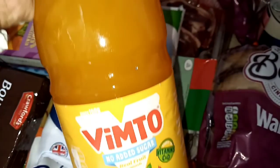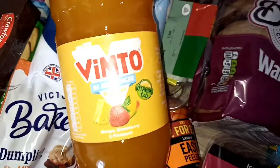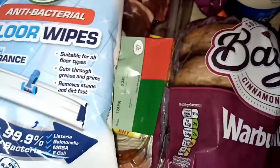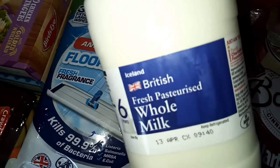I just tried it out as well with the pizza pocket, and I'm telling you now, it is super nice. So if you have any idea or wanted to know what it tastes like, I'm telling you now, it's nice. So get that for your kids if you want to try out something new for them.